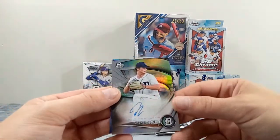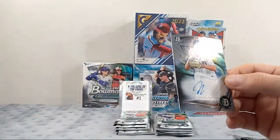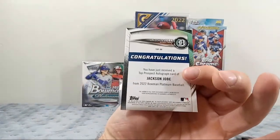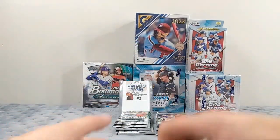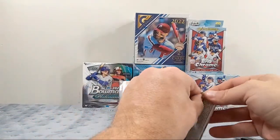For the Detroit Tigers, Jackson Job. Joe Miranda behind it. Jackson Job for the Tigers. You got a pitcher top 90. Usually the lower the number, the better the prospect, but they're all prospects, so you never know. Come out and be like Verlander or something.